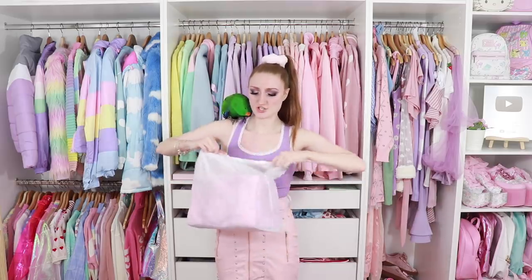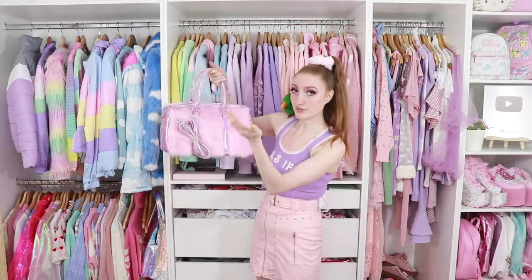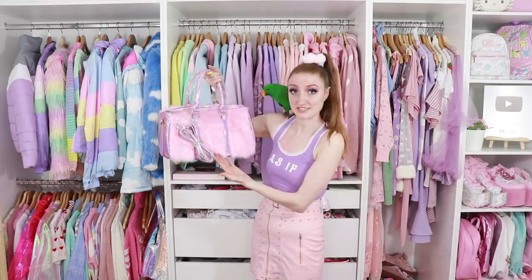I guess because that bag was so successful, they decided to come out with it in a smaller version. So there it is. Super cute, exactly the same as the bigger one, just shrunk down.